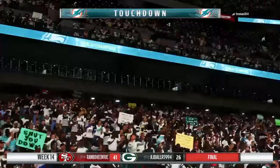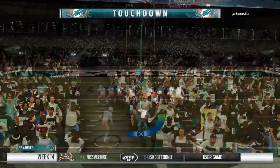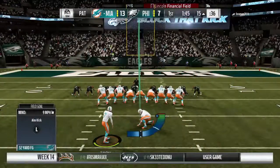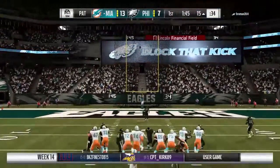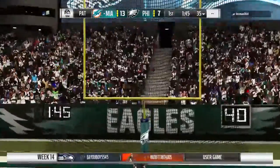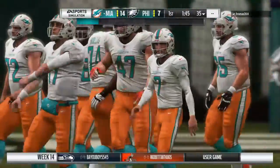And that is caught. Touchdown, Miami. Mike Gesicki hitting double digits with his 10th touchdown of the season. And the Dolphins are in for 6. Extra point up and good by Sanders. And that makes the score 14-7.